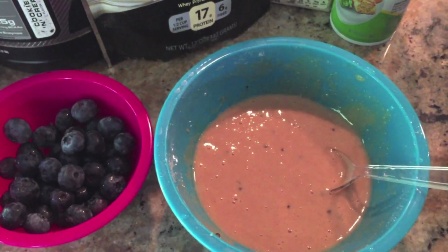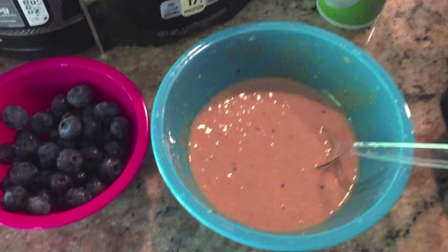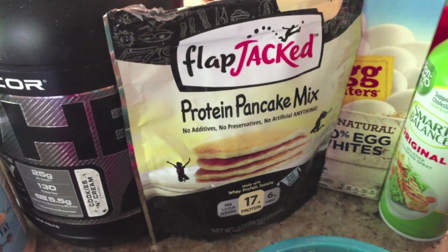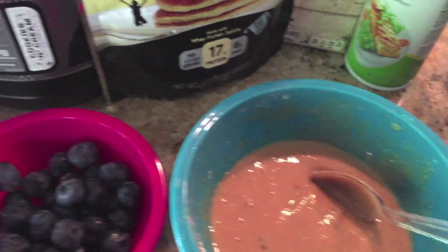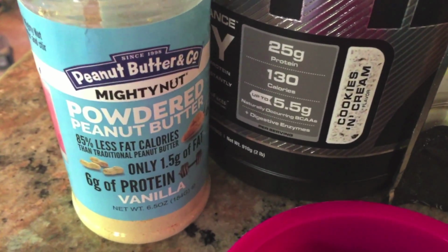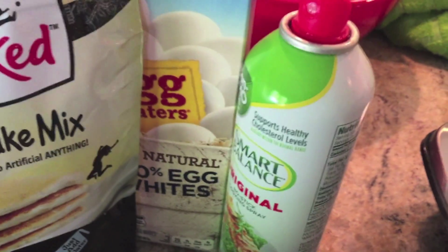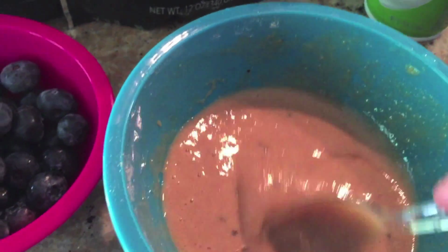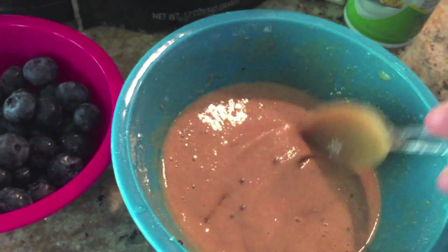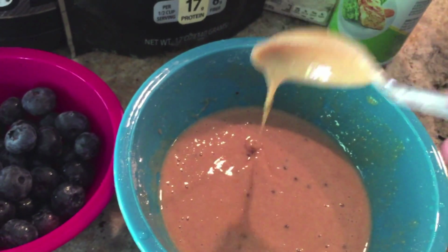My first meal of the day is going to be some protein pancakes. I mixed 2 tablespoons of this Flapjacked protein pancake mix, a whole scoop of Cellucor, which is a lot, so I'm hoping they cook up okay, a half a tablespoon of vanilla powdered peanut butter, and 5 tablespoons of egg whites. I thinned it out with a little bit more water, but the 5 tablespoons brings me up to 40 grams of protein in this.